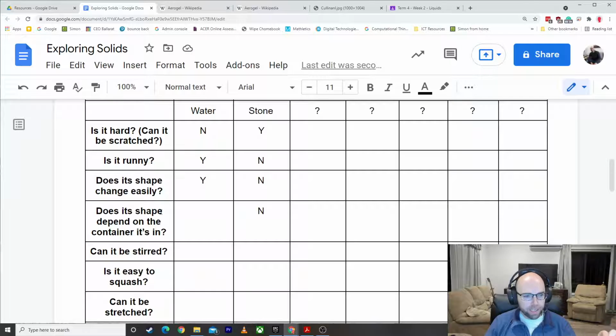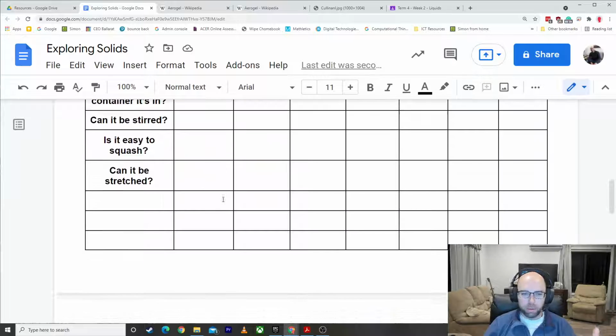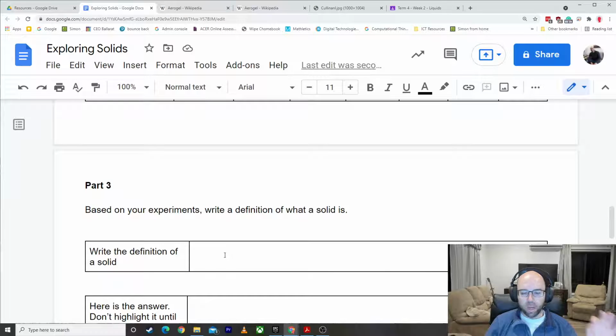For example, if every single solid you pick is stretchy, then say solids are stretchy. Not all solids are stretchy, so don't say that, but you know what I mean. If every single solid can be stirred, then you know solids can be stirred, maybe. No, that's not easy. I'm not telling you the answer, but you can use your experiments to help you get the right answer. What can all solids do? If all solids have it, then you can put that in your definition. Are all solids hard? If so, write it there. I don't know, I don't think all solids are hard.